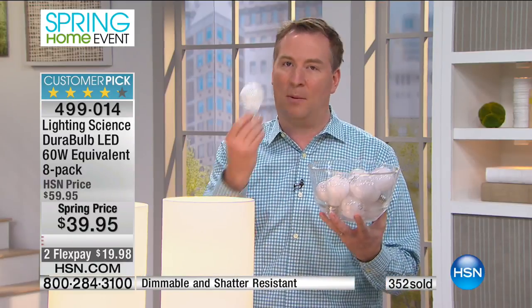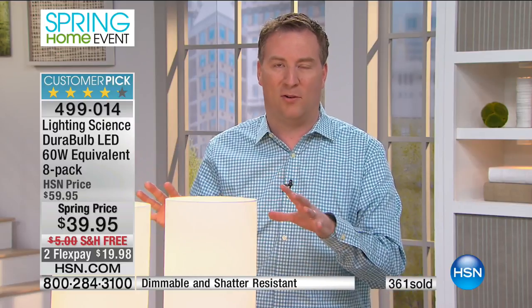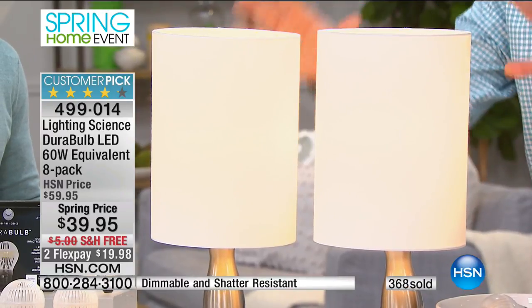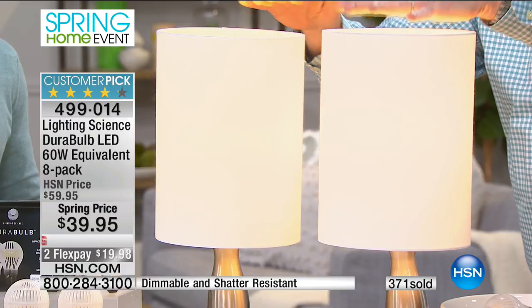And if you're really thinking, okay, I'm going to switch over to this, I've never had LED, is it truly identical? It absolutely is because you see the two lamps in front of me. You can't see the difference between the two. That's why whether you're putting these in your ceiling fan, in your nightstands, in your reading lamps, you can't tell which one is which until you put your hand over it.